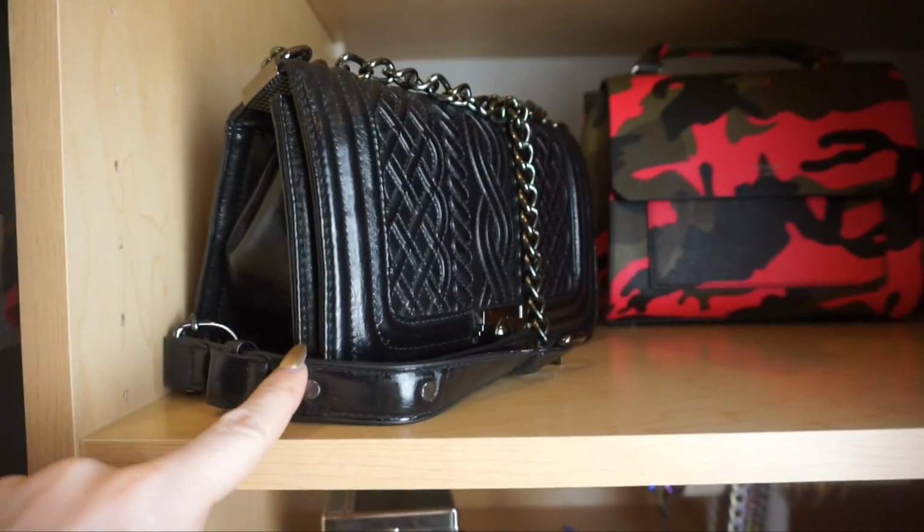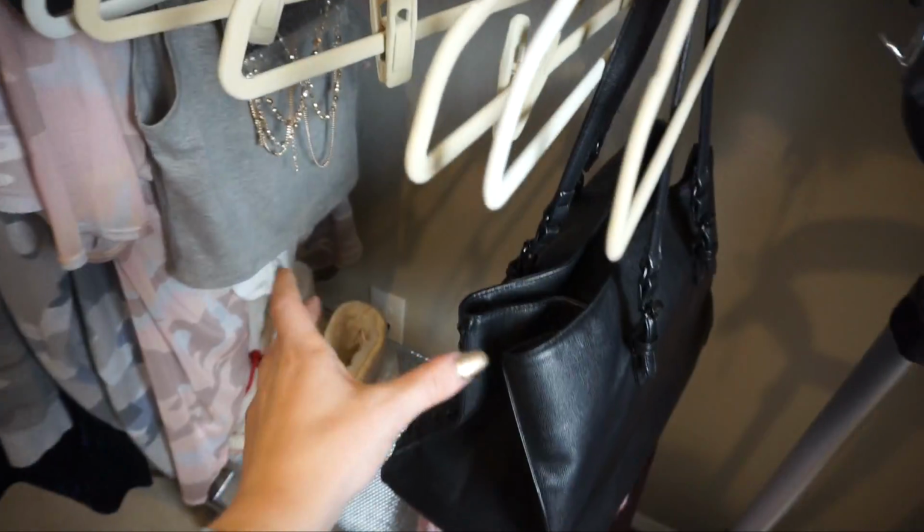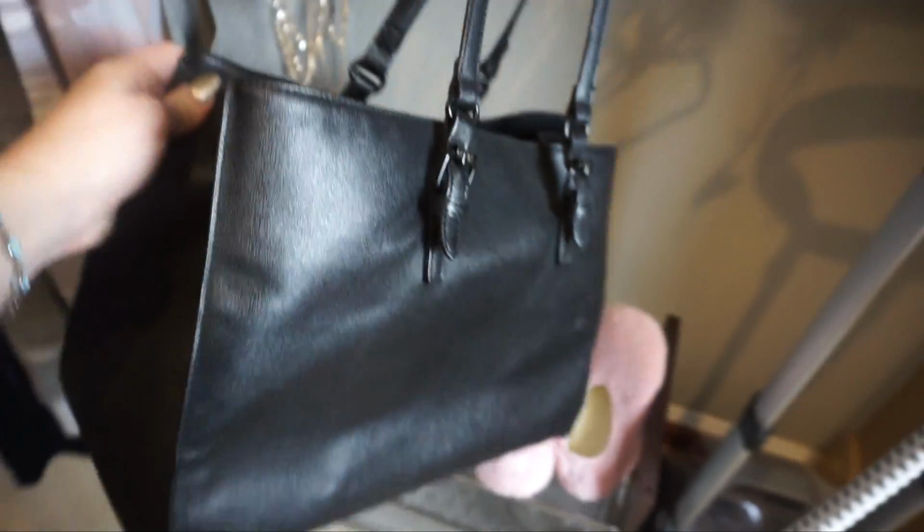For my very last tip, this is one of the best tips. Airlines allow you to bring one carry-on and one personal item, which in my mind means that I could bring one carry-on and one huge purse. So that means that you should probably bring a big purse. So don't bring a purse like this, a purse like that. Go for your bigger purse where you're gonna be able to fit a ton of different things.